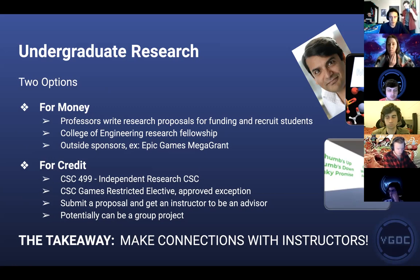So the takeaway from all of this, make connections with your instructors. The 3 instructors that I posted about earlier, very important people. You'll probably meet Dr. Jahala first, because if you're in the games concentration, you tend to take interactive game design before any of the other classes. Make good projects and talk with them. Or even if you don't make good projects, just talk with them, get to know them, get connections with them, because you can get them to bring you on for the money research projects, or you can get them to sign off on an independent research project.